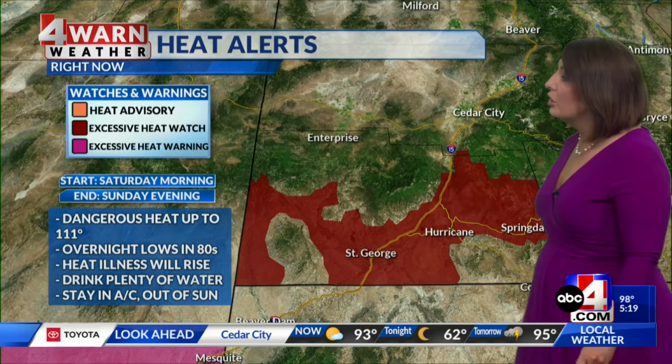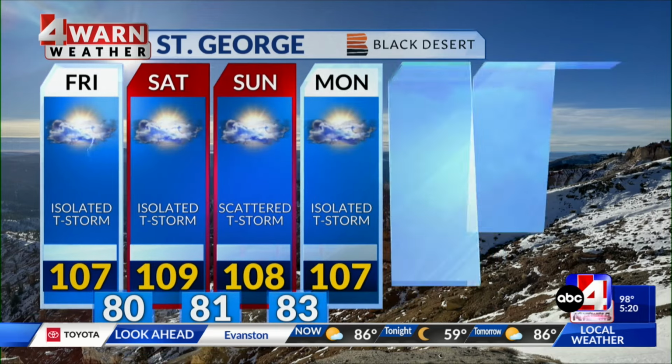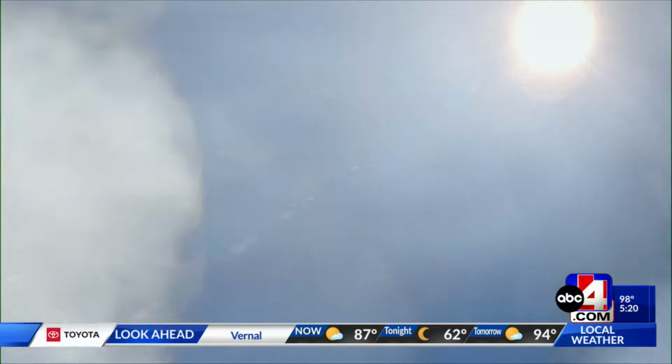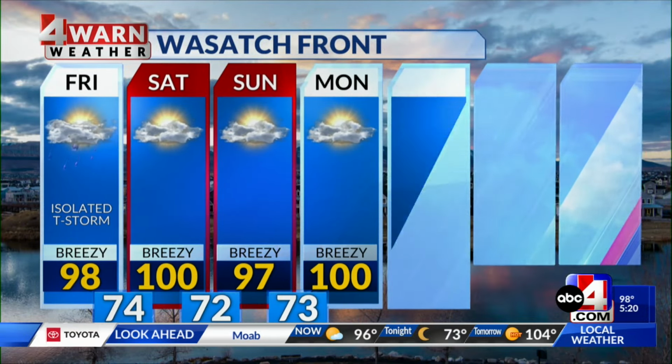Excessive heat watch in lower Washington County for your Saturday and Sunday. Temperatures tomorrow, little cooler with the cloud cover thanks to those storms. 106 in St. George, 104 in Moab. We're going to hurry through these 7 days here. Go with me. Threat of storms with the heat the next 7 days. Pioneer Day brings scattered storm potential in the south, drier in the north, but the heat is on. A slew of triple digits here.